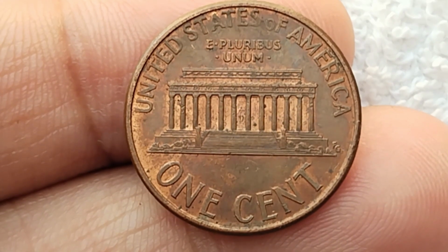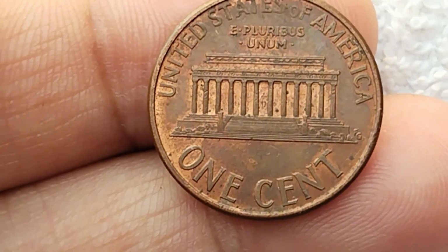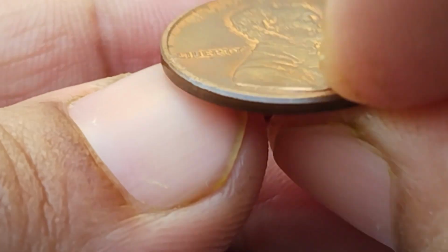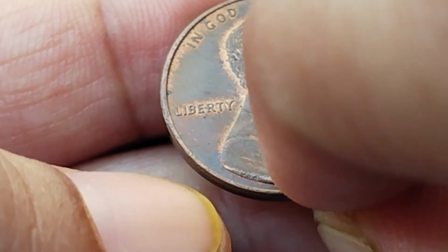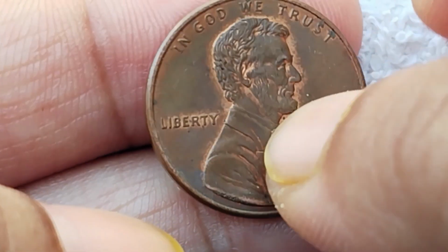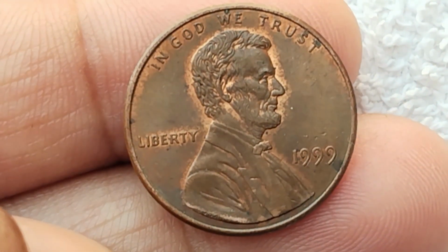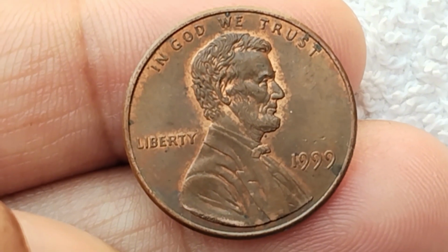The obverse, of course, features the iconic profile of Abraham Lincoln, designed by Victor David Brenner. The reverse, with the image of the Lincoln Memorial, was designed by Frank Gasparo and had been in use since 1959. Key features of the 1999 Lincoln Memorial penny.